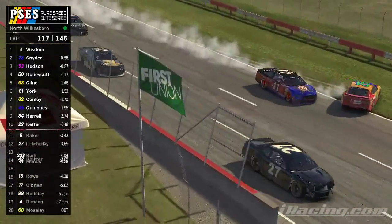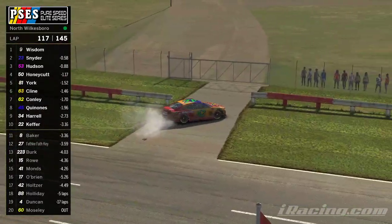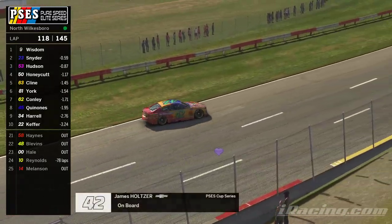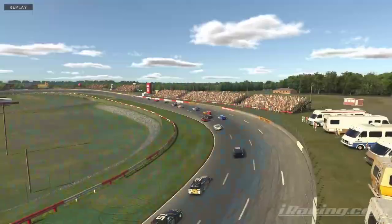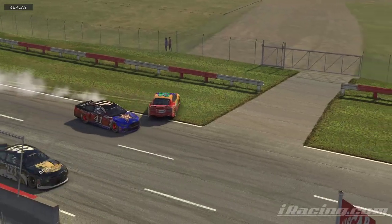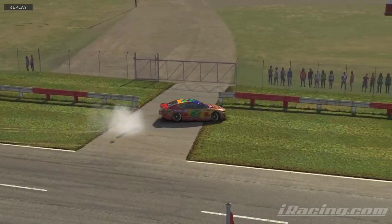Oh, there's wrecking. Holzer, man, involved in another wreck. You know this guy has got to be unhappy. Really unfortunate. We saw it there on camera as it was happening. Let's see if we can see what happened. Yeah, he got clipped. They were going 3 wide. The 8 and the 42 made some contact, and that's the end of his story right there.